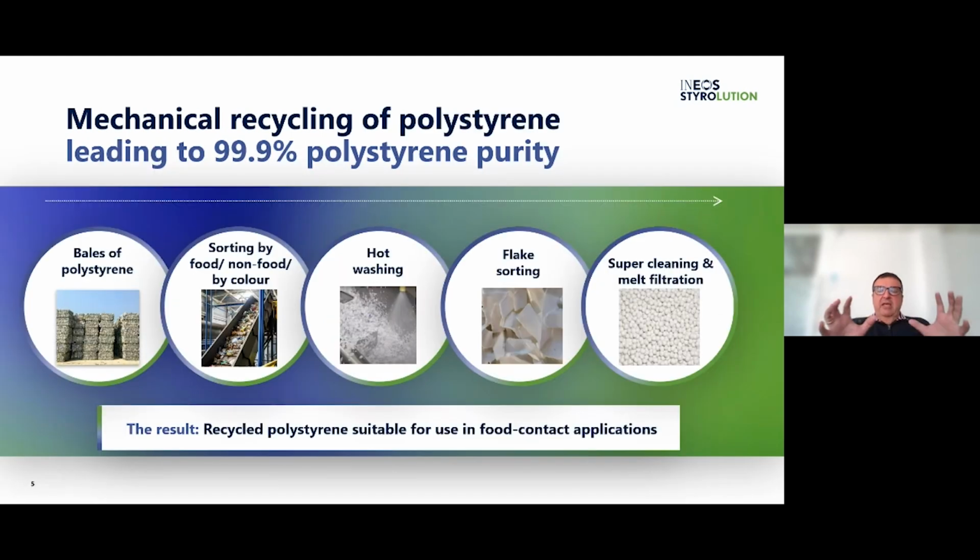The topic of today is high quality recycling. What does that mean? We have shown in projects that the mechanical recycling of polystyrene can lead to a purity which is basically the same as so-called virgin polystyrene. So 99% and higher. The result is that the recycled polystyrene is suitable for use in food contact applications. By analytics it has comparable quality to the original, again, quote unquote, virgin polymer. And that is an achievement that I think nobody of us could have imagined 20 years ago.